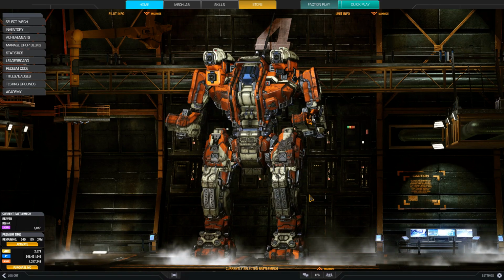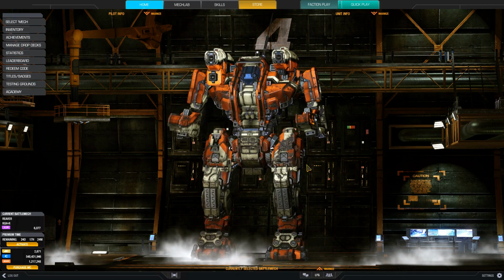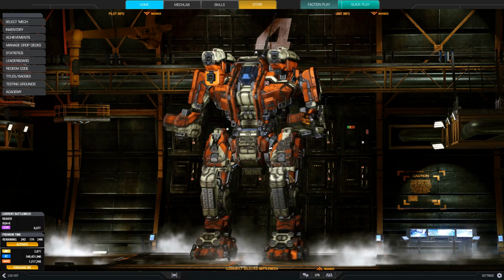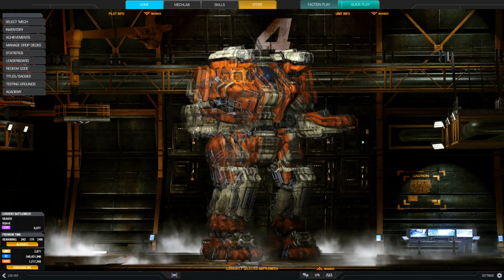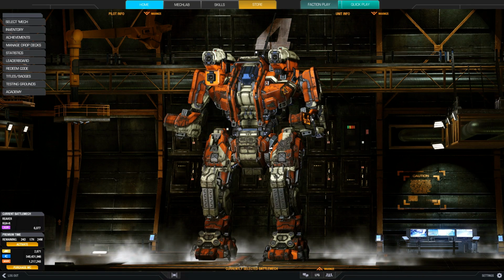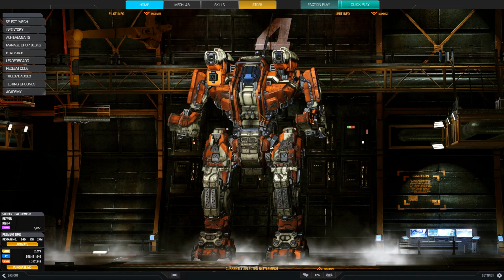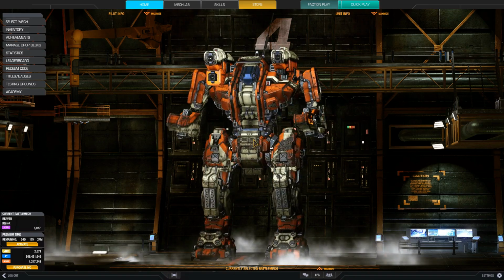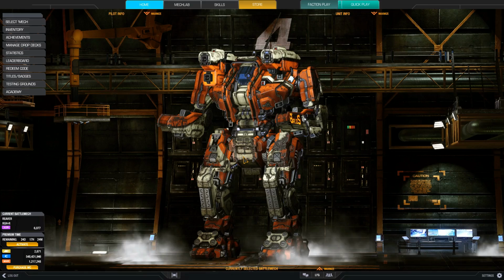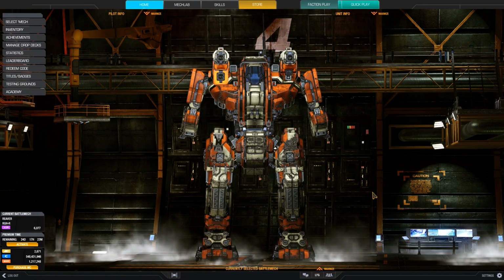Interestingly enough, in terms of quirks, they are tanky because of structure and armor quirks. Yep, Roughnecks all have structure and armor quirks, that's why they are tanky. And interestingly enough, the weapon quirks are mainly for the arms. There are very few weapon quirks for the side torso weapons. I guess it's to balance it, because if you have quirked side torso high mounted weapons, it's going to be so broken. So it's not top tier material, but it is pretty darn good, and most important, it is fun to play. So let's take a look at some of my builds.